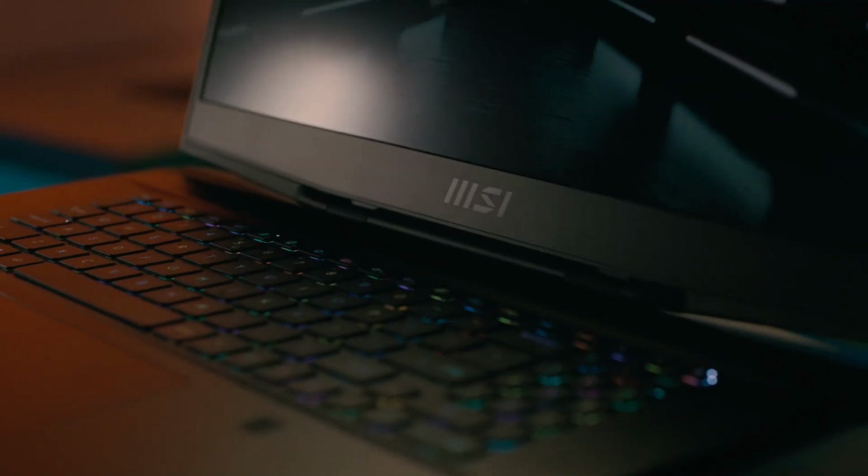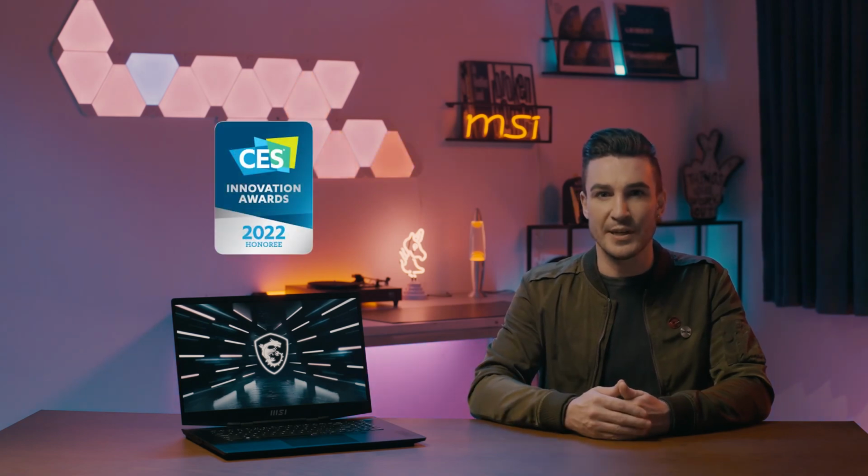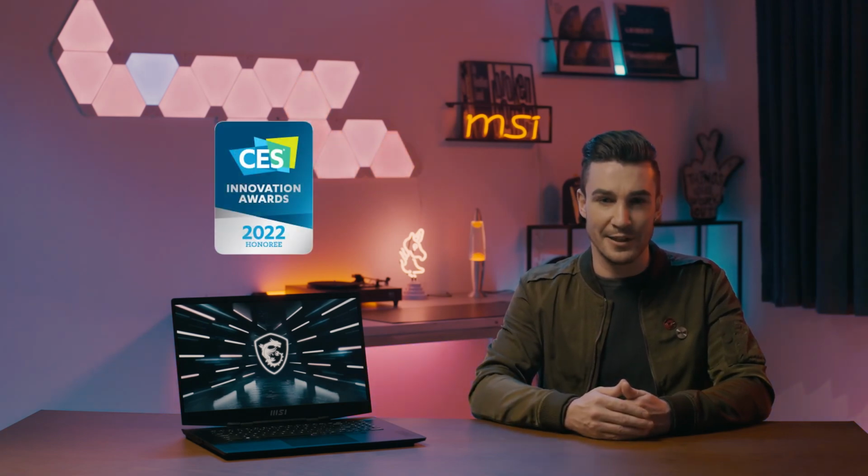Everyone, I'm Marcus. What we've got here is the latest Stealth GS77 gaming laptop. It's a powerful laptop that combines gaming and business features. Also, it's the winner of the CES 2022 Innovation Award in the gaming category.